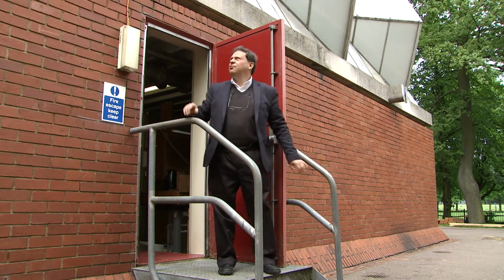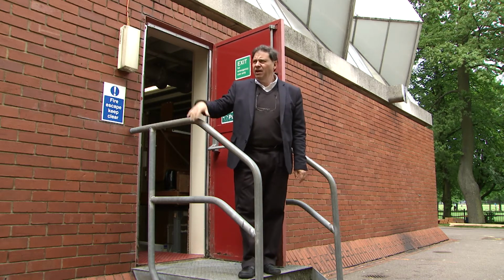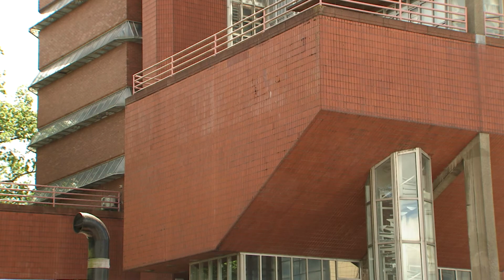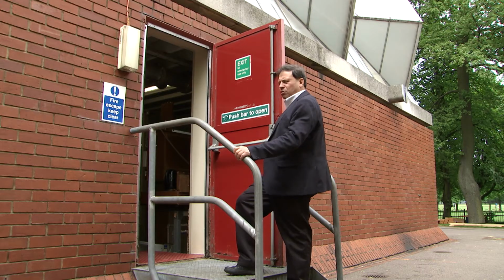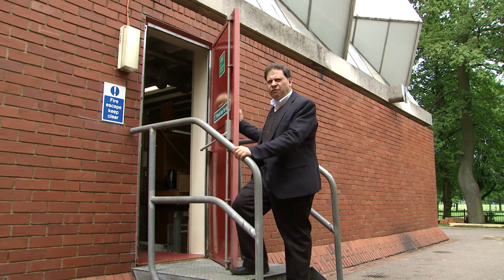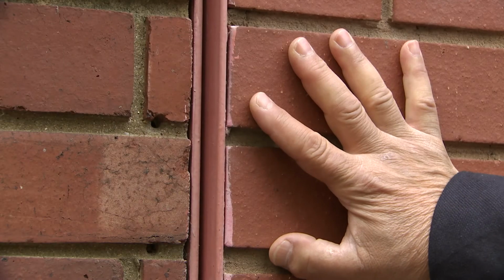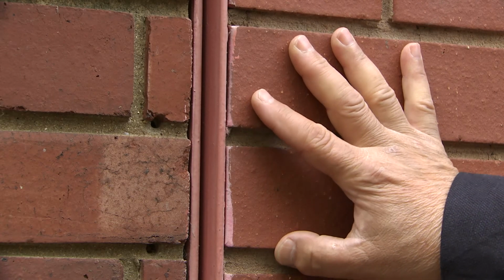The glass roof is supported on this very heavy brick base, which also supports above it the towers and the lecture theatres and all elements of the building. And so important did the architects feel this idea of the brick base was that they even made a brick door to keep the solidity of the whole base.